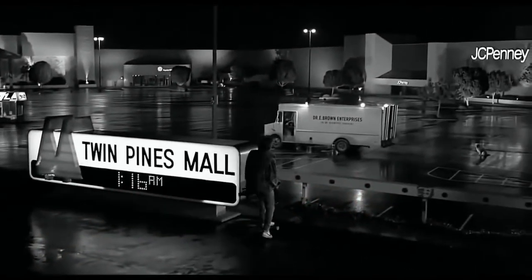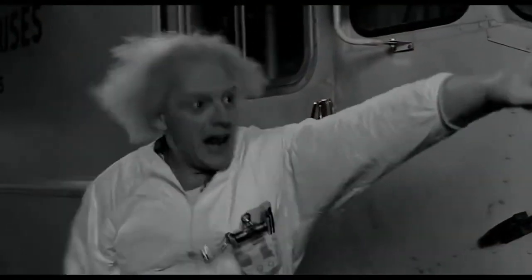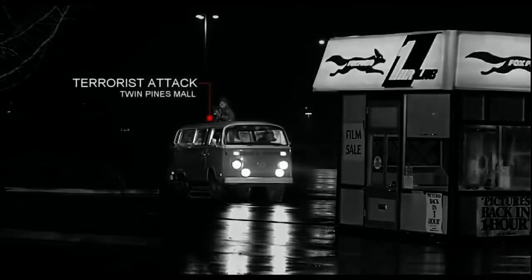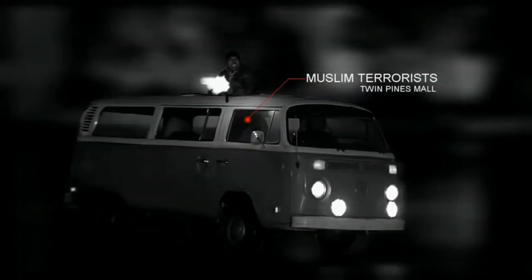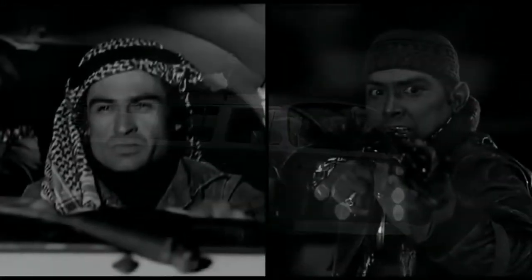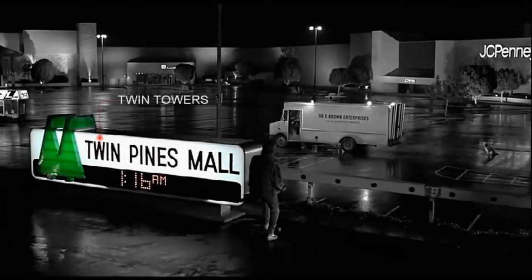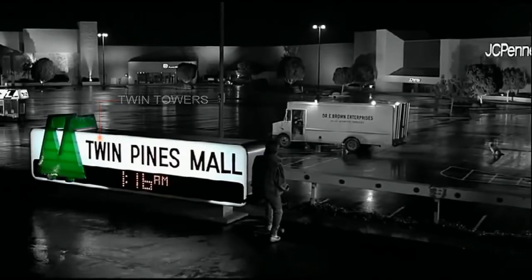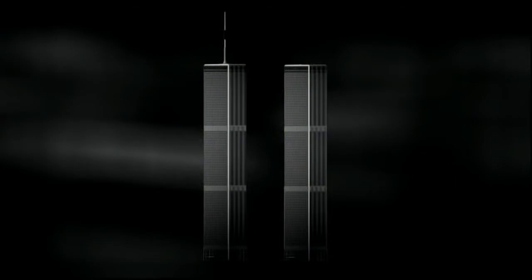In the 1985 classic, Back to the Future, at a scene called the Twin Pines Mall, we will bear witness to a sudden surprise terrorist attack, perpetrated by a group of Muslim terrorists. The attack is at the Twin Pines, which is a reference to the Twin Towers. When we turn the sign upside down, the digits on the clock read 911. The Twin Pines are a symbolic representation of the Twin Towers.